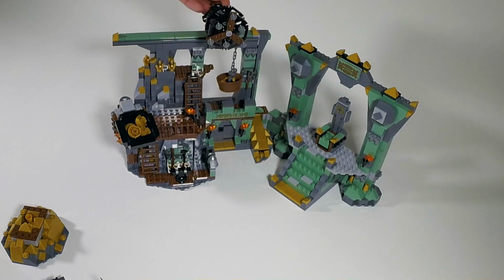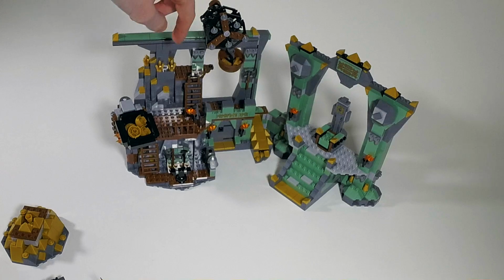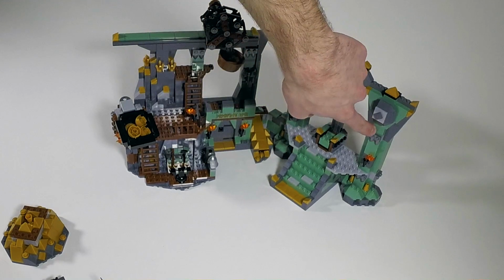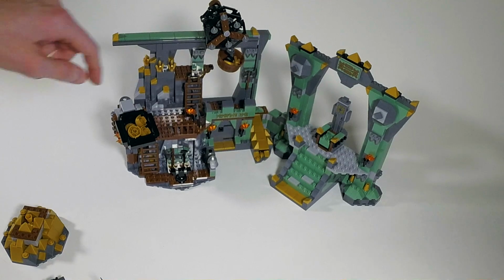So it's pretty cool there. Let's see, got a nice little axe detail here. I do like the motif you'll see in quite a few places using these tooth pieces. It's a nice little detailing over here.